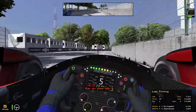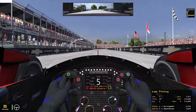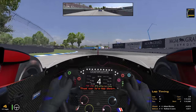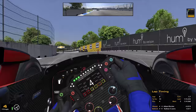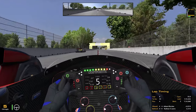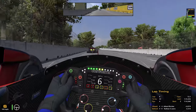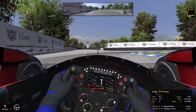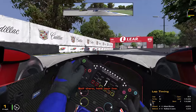Car on your left. Still there. Clear. That car's a lap down. Left side. Still there. Hold your line. Clear.